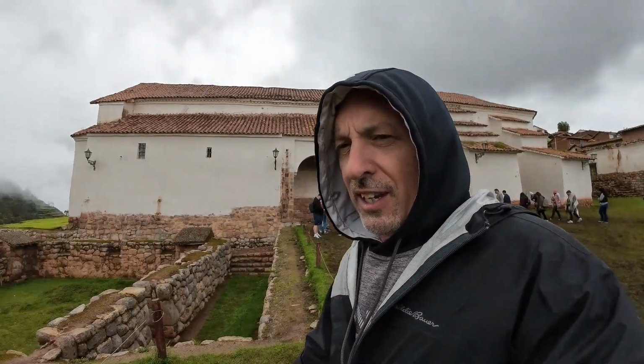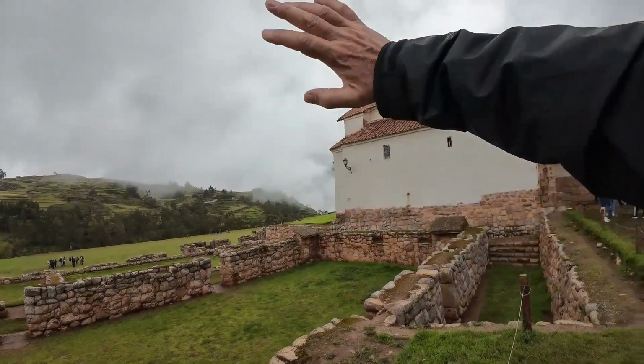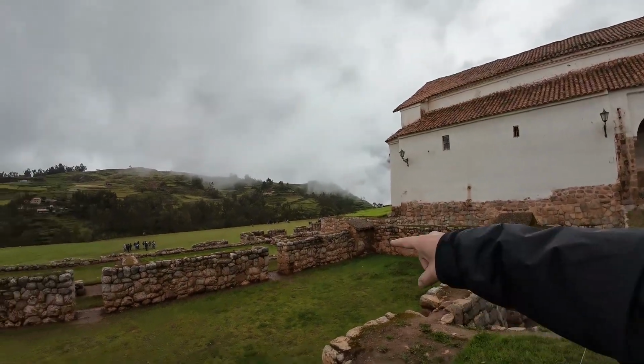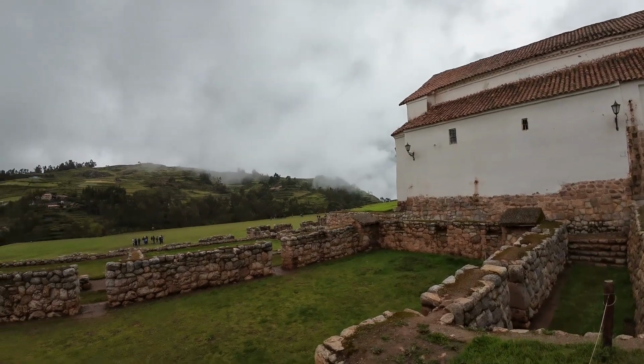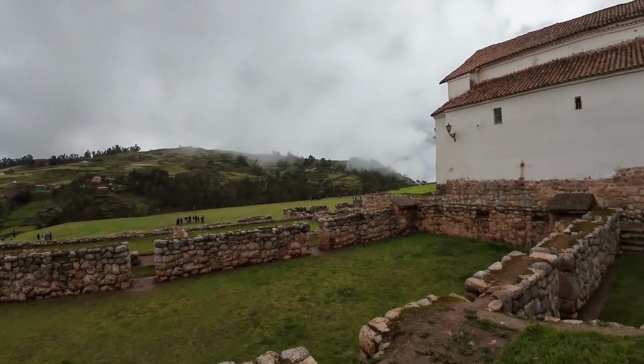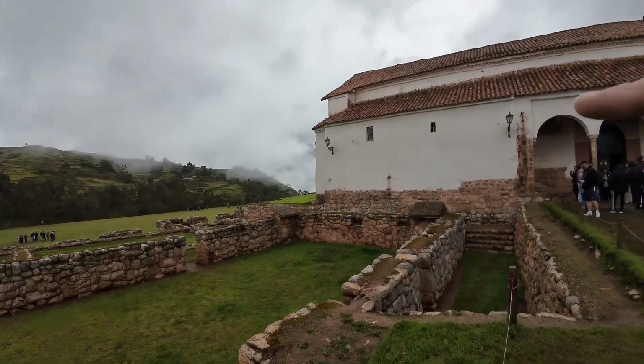And from what else I could tell, out there, we're gonna go over there in a minute, there's a view of the Sacred Valley, and this is like the most important plot on the grounds because it's where they did all their big celebrations, especially the New Year celebration was their biggest one every year. So we're gonna head out there in a minute.